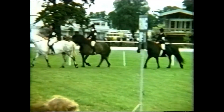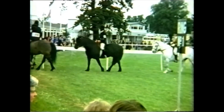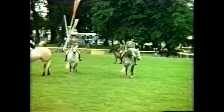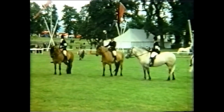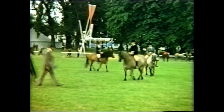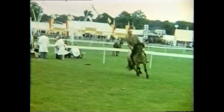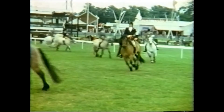And here's the ridden class. This is the under 14 hands. At the Royal Highland Show, the Highland ridden class is divided into 2 heights. There's Mac of Hunthall in the background doing his show. He followed Glengarry IV on Rum. There he comes again, doing his lap of honour, I think, having won this class. Yes, that's right.